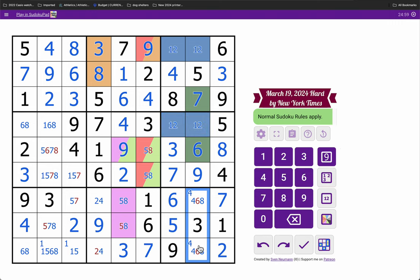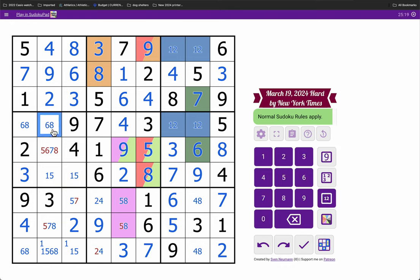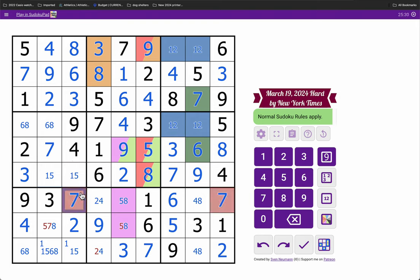I've got an X-wing on 1-2s. Okay, 7 means those aren't 7. 8, 5, 8. Okay, this is down to 1 and 5, so that can't be 1. 6, 8, so this is forced to be a 7. Okay, that's a 1, 5, which makes this 7.